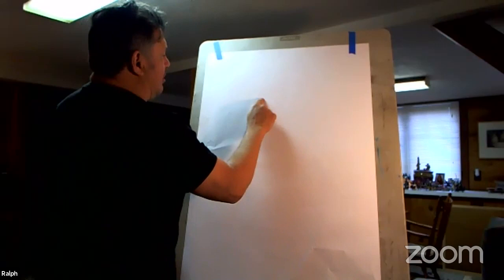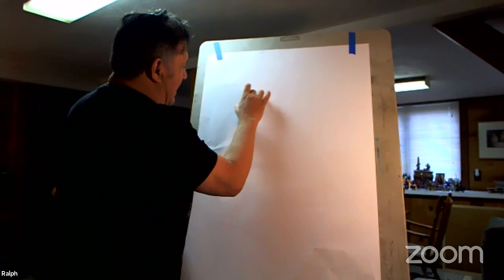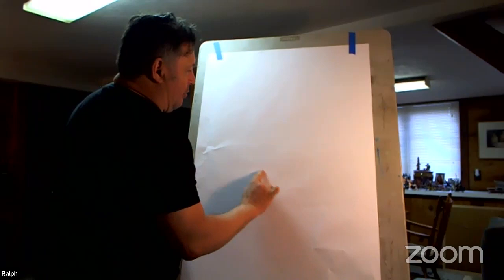So the head is going to be like an egg shape on its side right here. The body is going to be an oval right here. Then we're going to connect the head to the body. I use my finger before I even draw. Sometimes I'll use my finger to go, okay, that's where that's going to go.